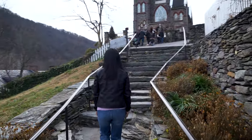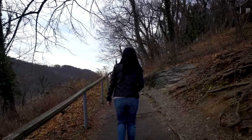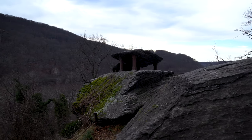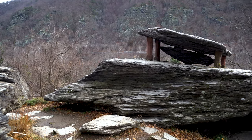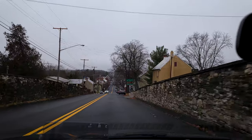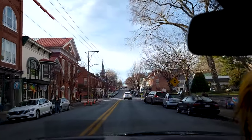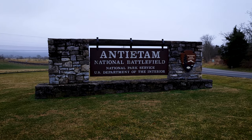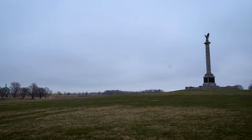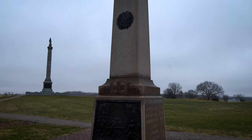You will be rewarded with an incredible view. Now we're heading back over the border into Maryland to the town of Sharpsburg and the Antietam battlefield. The battle took place on September 17, 1862, and is known as the bloodiest day in American history. The battlefield itself is dotted by numerous monuments to different groups of soldiers and important events that took place during the battle.